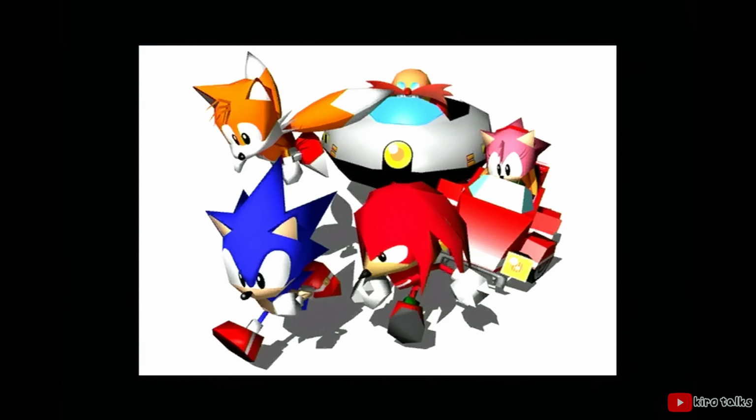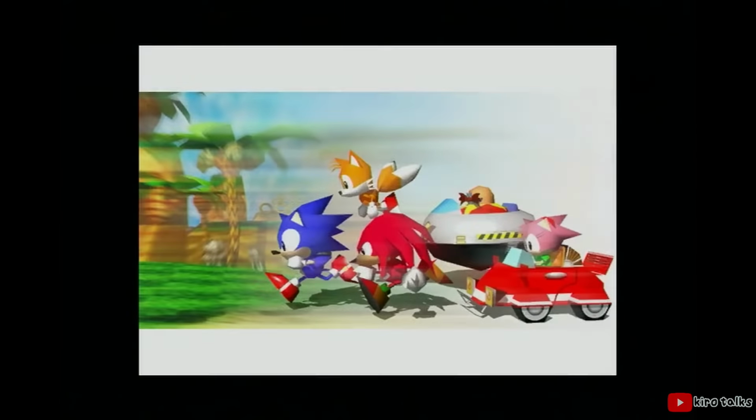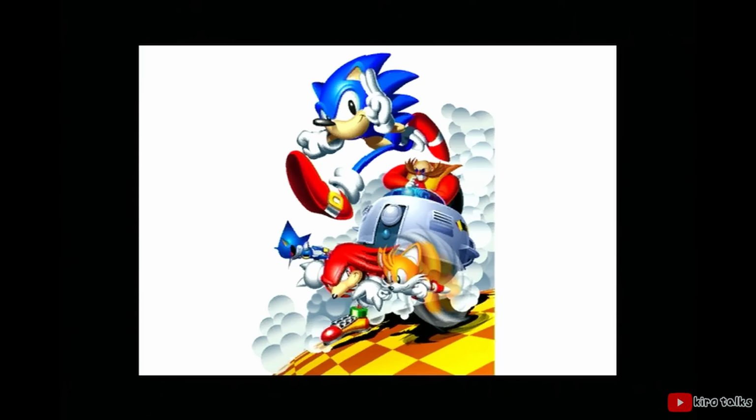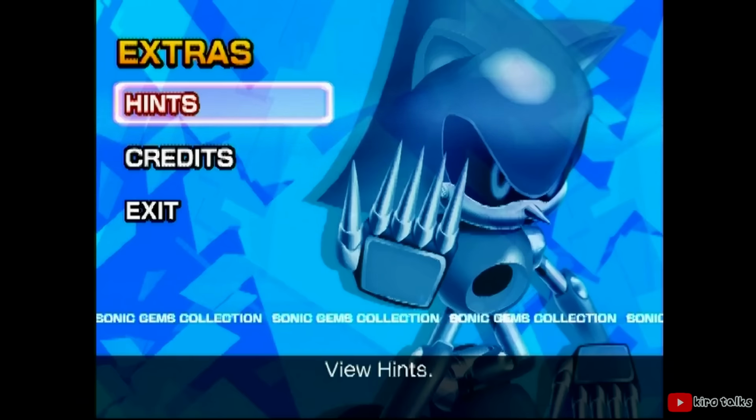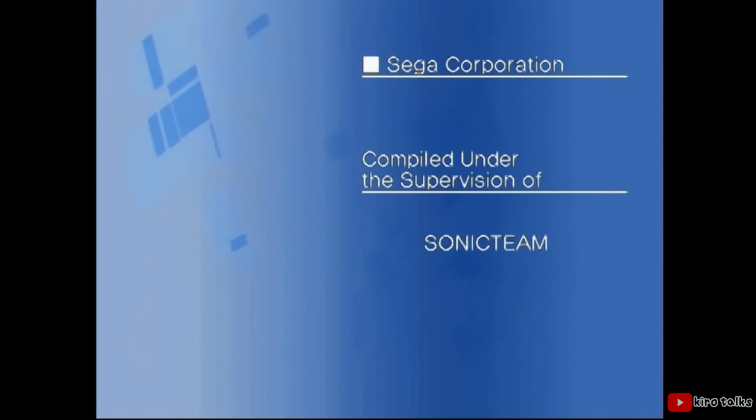Vibing with some cool music while you look at cool artwork is pretty awesome. You do have to unlock all of these pictures, which I'm torn on. I do think it's cool to give players something to work towards, but some of these unlock requirements are just weird. Like, to get this lovely picture of Sonic's girlfriend Madonna, you have to watch the end credits for Sonic Gems Collection 10 times. Why?